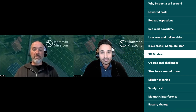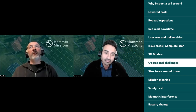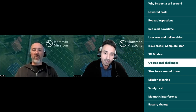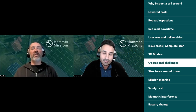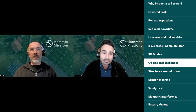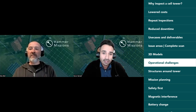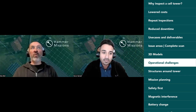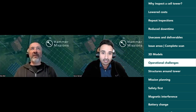But when it comes to cell tower inspections, isn't most of the challenge on the operational side? Once you've assessed how to build the mission, the drone data collection itself, as long as the mission has been built correctly, is actually fairly simplistic. This is what I found anyway when I was out collecting data for our demo cell tower.